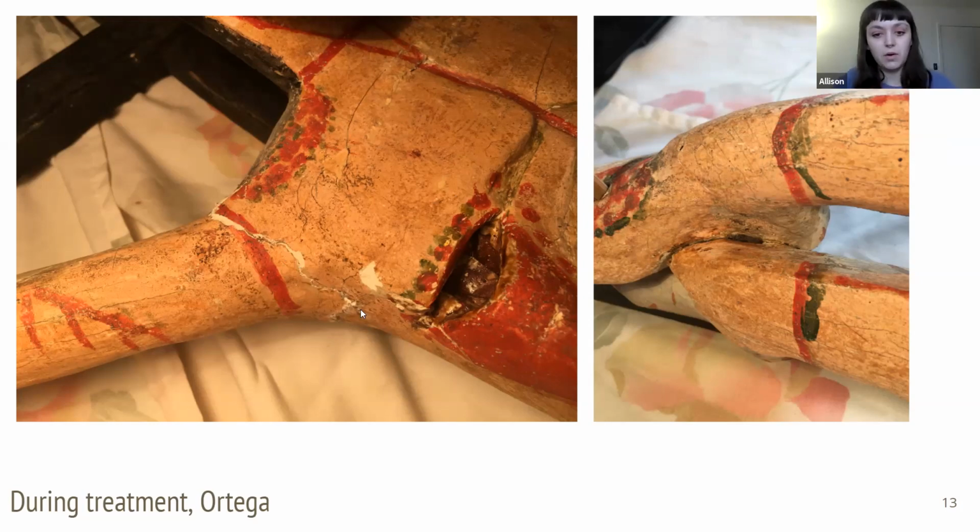And as you can see, this is a very irregular line. We never want to go over the boundaries in any way or cover up any of the original surface, because that's not what we do. We preserve as much as we possibly can, and we don't dream of doing anything else. So I'll move right along.